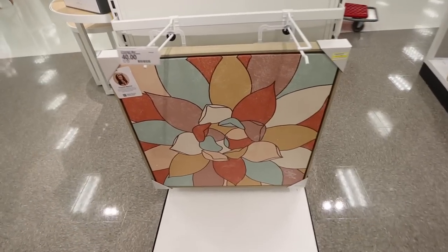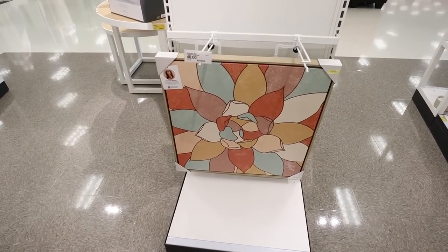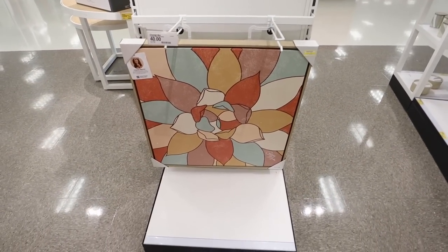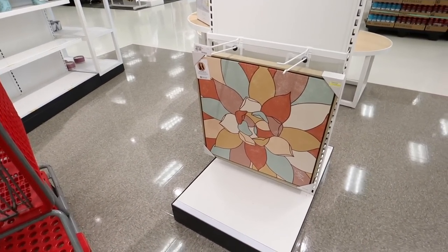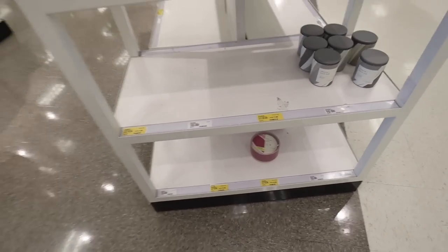This painting is on clearance. I showed this a couple weeks ago. It was 40, now it is 28. It's part of their celebrating art and culture series. Hopefully they're gonna bring in another artist because it's really cool that they are doing this. So if you had this display at your store, not all the stores got this set up, definitely check because it's on clearance. More Threshold candles that are on clearance.